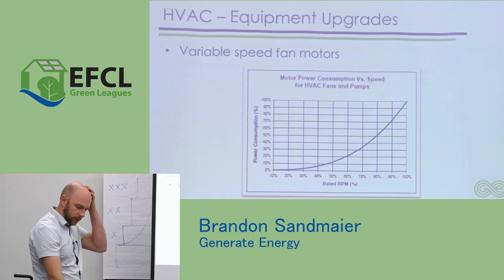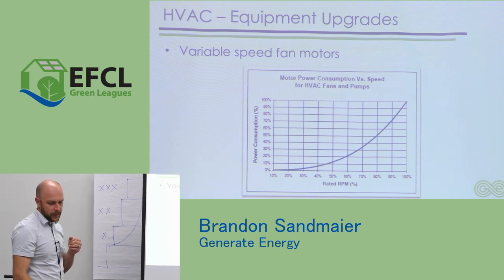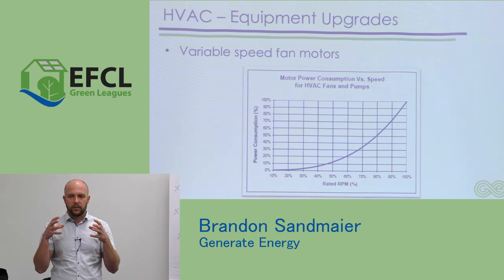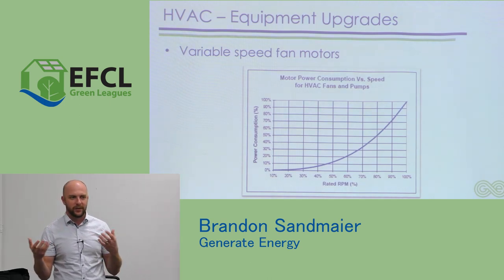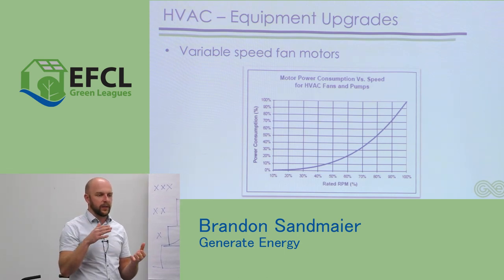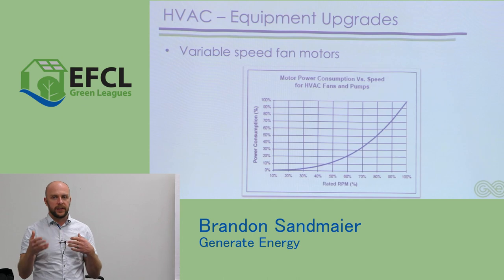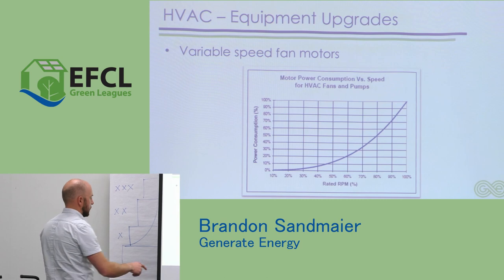These are larger upgrades. So variable speed fan motors. Most people's furnace fans run at one speed. When you turn it on, it just goes and you hear it in your bed at night when you're sleeping and it's loud. Modern furnaces have the ability to vary that. So they can bring it up to a low, medium, or a high setting, depending on the amount of heat demand. And it's exponential, the amount of energy that a fan uses as the speed increases.